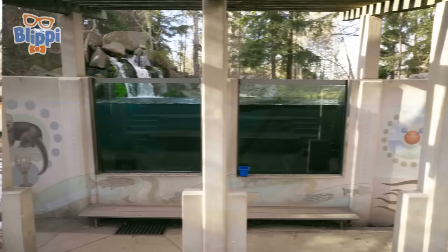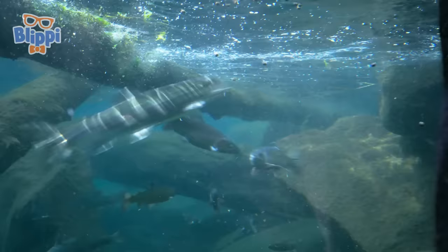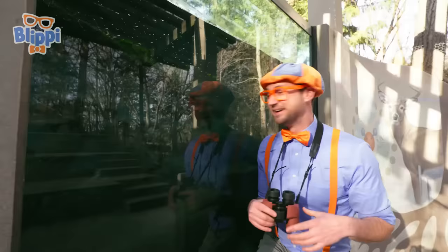Whoa, check it out. Yeah, back there, there's a pond. And it's full of water, obviously. And there's these glass things right here, so then we can peek underwater into the pond. Come on. Whoa, yeah, there's fish in there. Whoa, hello. Hey, it's me, Blippi. Whoa, do you see those fish? Yeah, those are called rainbow trout.